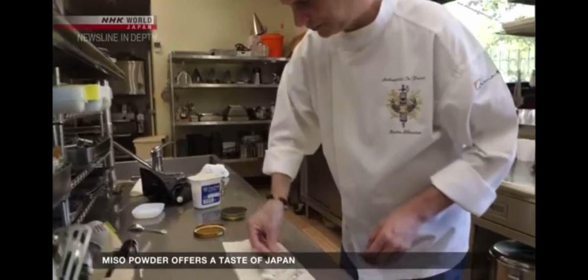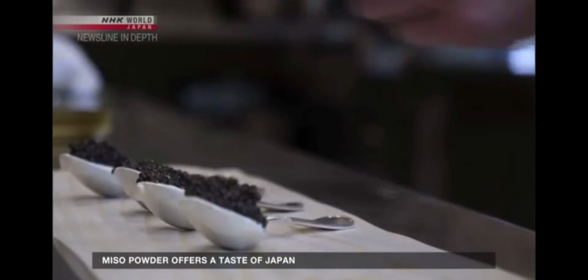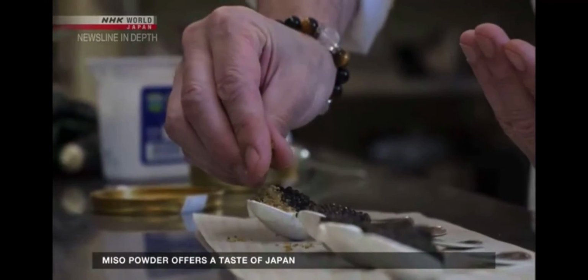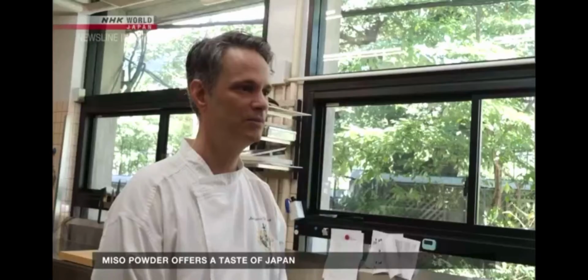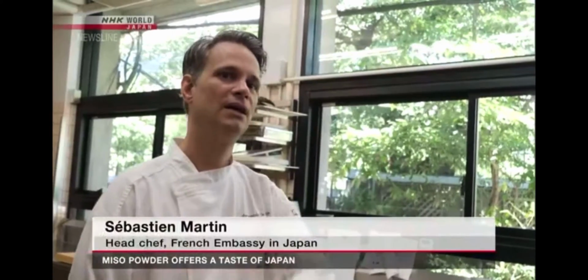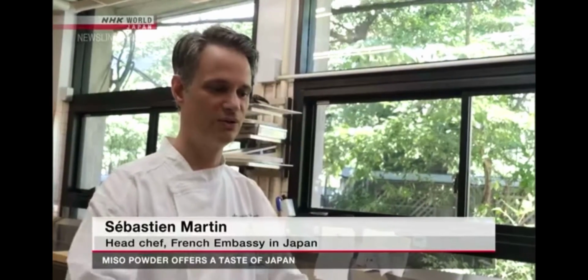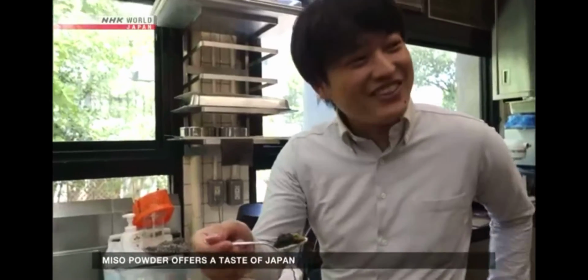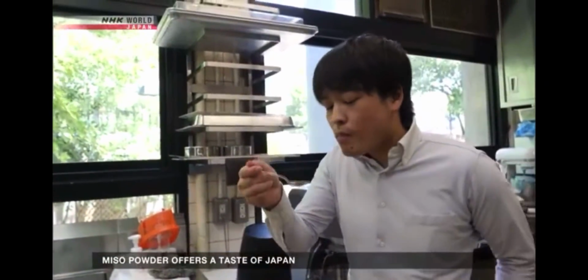The head chef at the French embassy in Japan is creating a dish using powdered miso. It's garnished with caviar and cream, with powdered miso sprinkled on top. Even chefs at three-star restaurants would like to use it at home. The taste tester today is the person who developed the powdered miso.